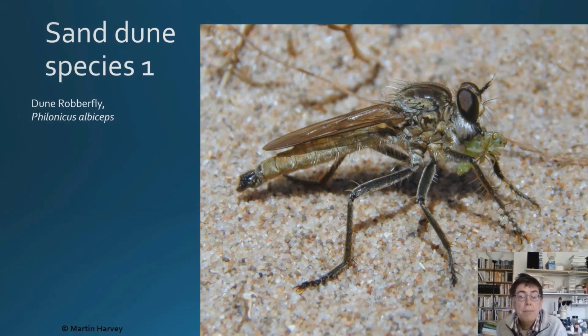And the final example, not sure why I've numbered that number 1, I've got my numbering back to front, but this is the final sand dune example that I'm going to show you. And this is a fly that you definitely ought to be able to find on, I would have thought, pretty much any of the sand dunes in Northumbria. The dune robberfly, Phylonicus albiceps, is quite widespread on sand dunes all the way around the UK coast. And again, it's a reasonably large fly, and it likes to sit out on the bare sand.